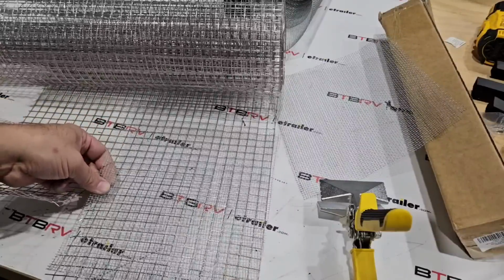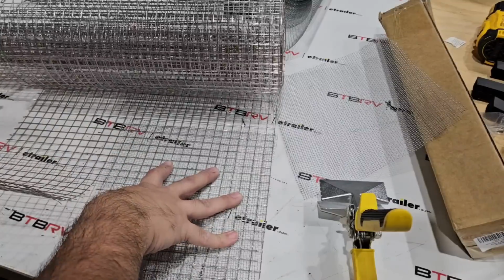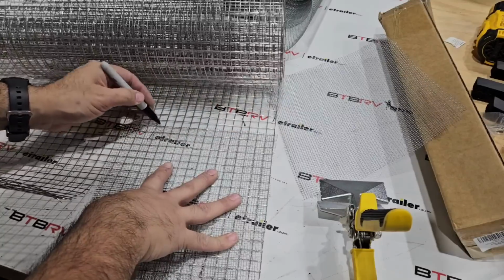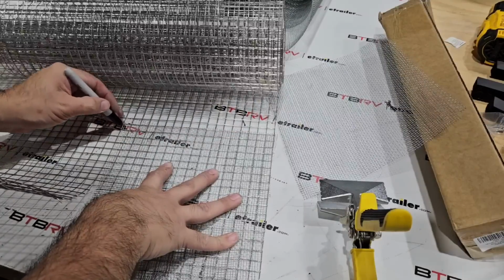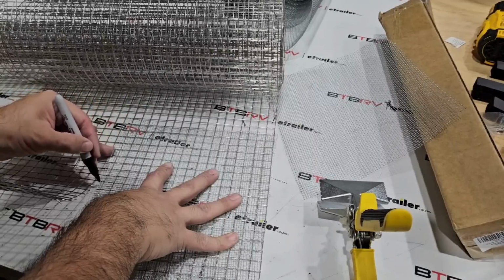And I already have kind of the dimensions I need right here, so we're going to cut this out so it is the same size. And again, I'll do the same thing to bend it up and around the box whenever we get it installed.